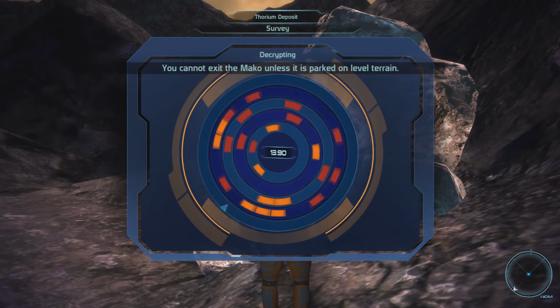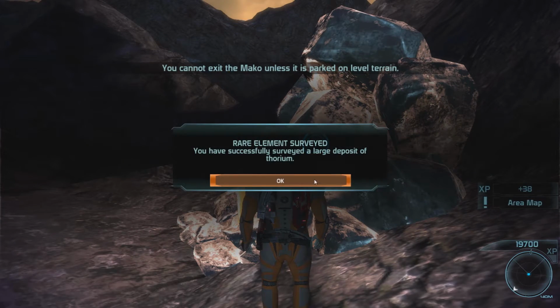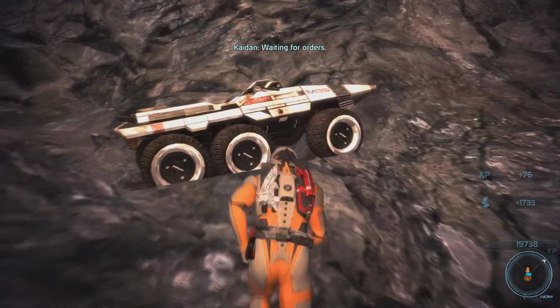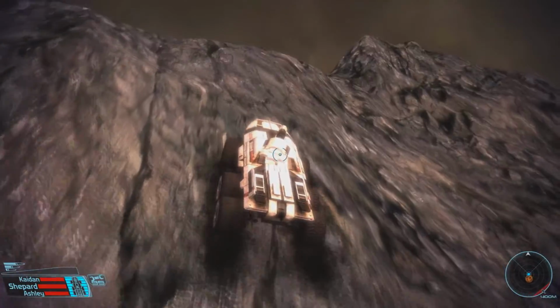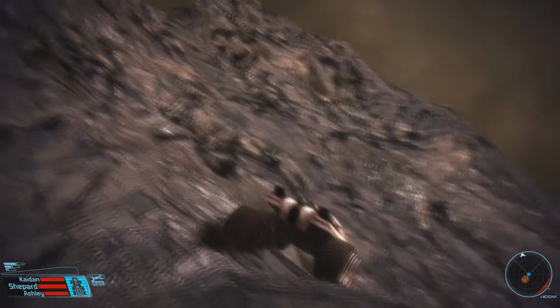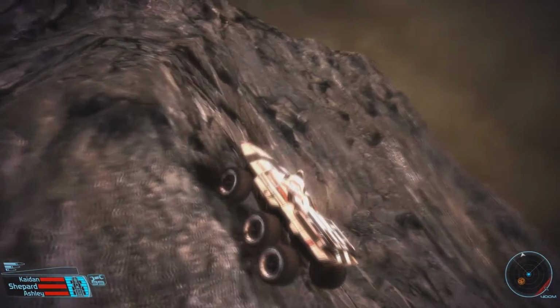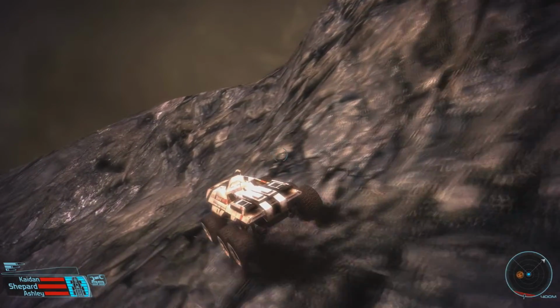Thorium deposit. Rare element surveyed. You have successfully surveyed a large deposit of thorium. Waiting for orders. Alright, Kaden. Kaden, Ashley. Together again. Jumping off of the thing didn't really provide a purpose. I was hoping I would fly over things, but apparently not.